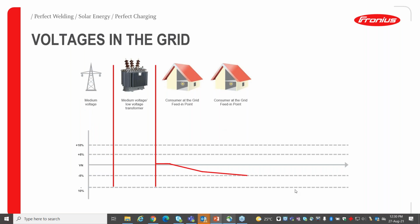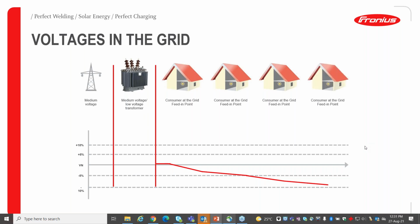So the very first consumer here has a very stable voltage. And as we continue, the voltage starts dropping. So consumer number three is getting a slightly lower voltage in comparison to the very first one, who is just next to the transformer. And then at the very end, we have a more significant drop. As you can see, we are almost operating at below 5% the initial voltage that was coming from the transformer. So this is in a purely grid connected supply without any PV systems installed.